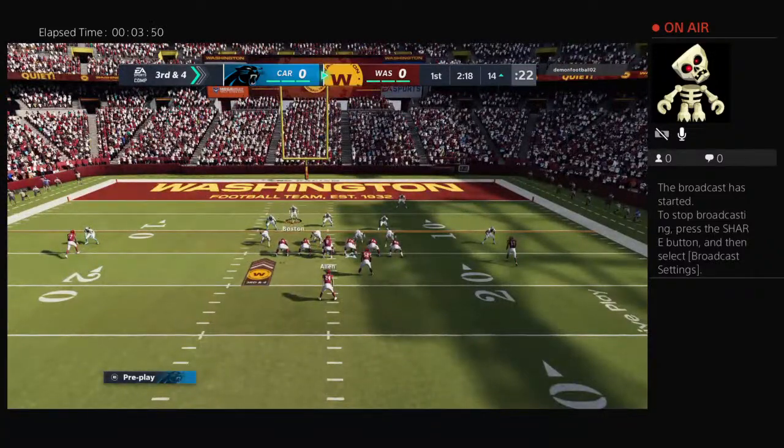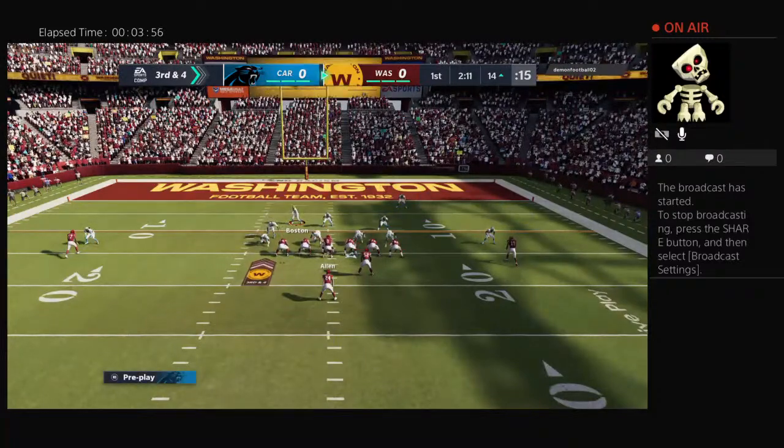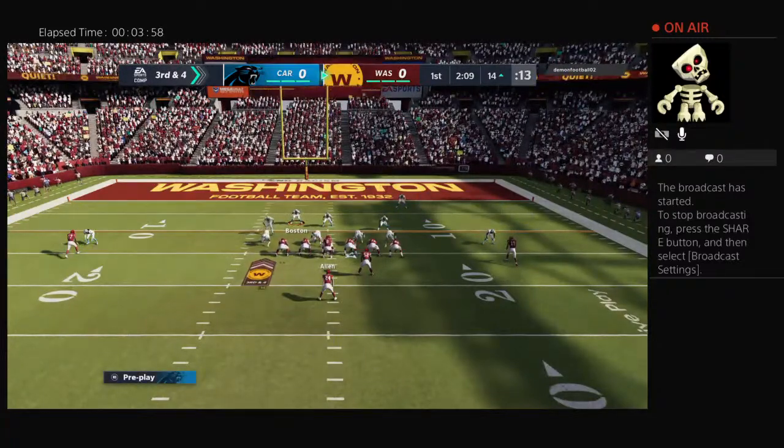54 Mike. 1-on-1 now. Pick up the ball. SOS, SOS. 18 Cotton, 18 Cotton. SOS, SOS. Check 31, check 31.